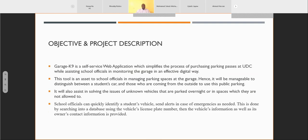So as I mentioned before, Garage K9 is a self-service web application which simplifies the process of purchasing parking passes at UDC while assisting school officials in monitoring the garage in an effective digital way. This tool is an asset to school officials in managing parking spaces at the garage. Hence, it will be manageable when it comes to distinguishing between a student's car and those who are coming from the outside to use this parking.